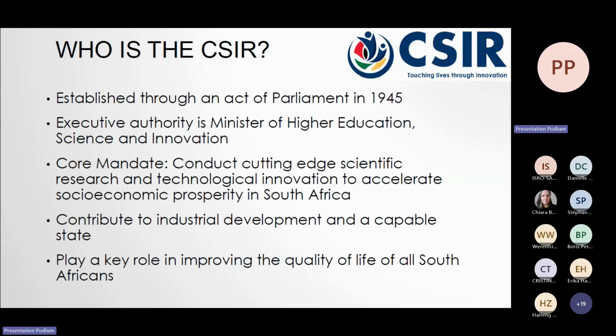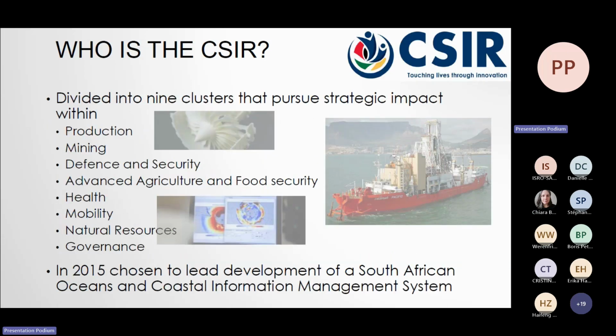So I've just covered this slide about who we are and the role we try to play in South African society. And moving along, it's quite a big organization. We divide it into 9 clusters and aim to have an impact in production, mining, defense and security, advanced agriculture, food security, health, mobility, natural resources, and governance. These are all individual clusters that are divided into impact areas and research groups. I'm in a coastal systems and Earth observation research group, part of the environmental resources impact area, and within smart places.